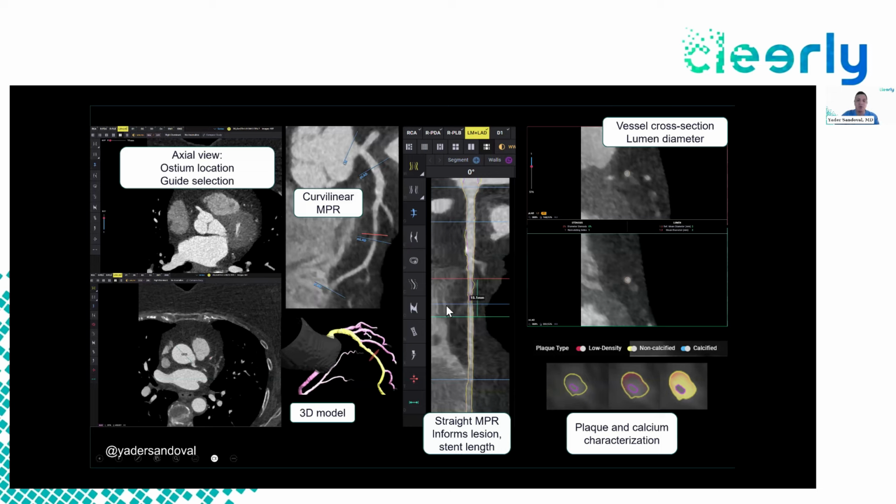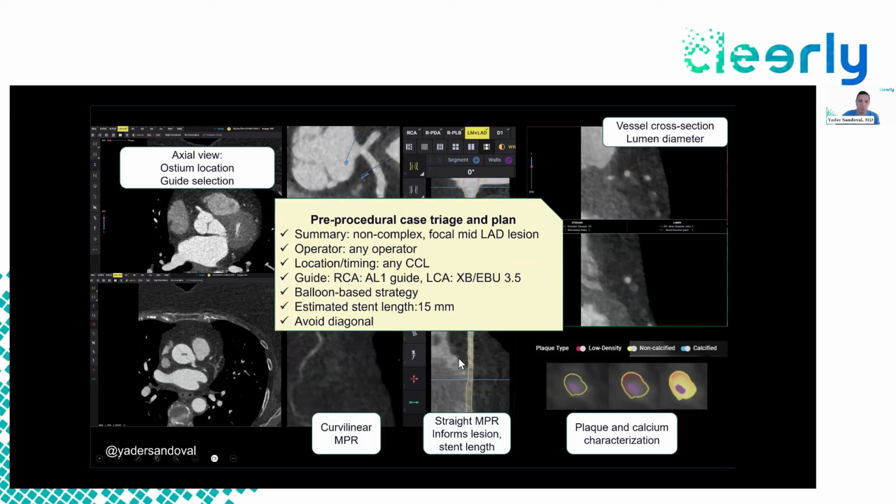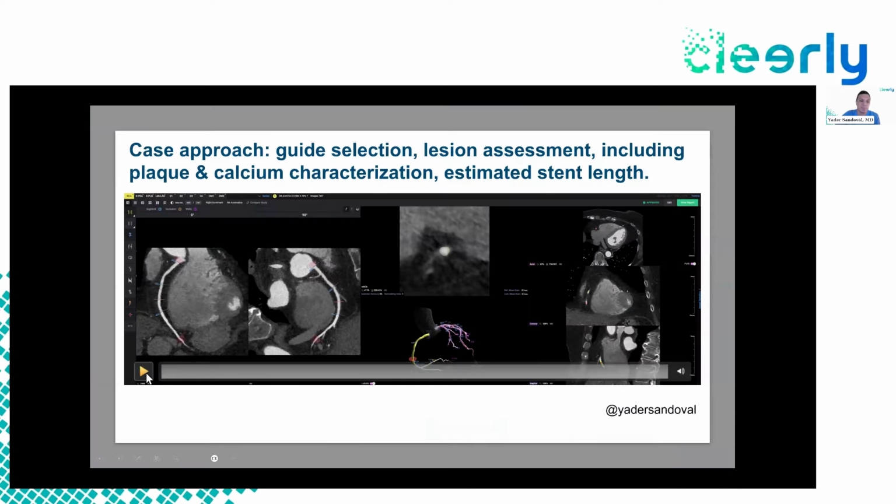But you can really see how you can come up with a game plan in which you say this is a focal mid LAD lesion distal to the diagonal, and you can treat this with a balloon-based strategy and anticipate that you may need a stent of about 15 millimeters or so. So again, this is how you can put this whole game plan together even before you come to the cath lab. And arguably, this is very valuable information for us in the cath lab.